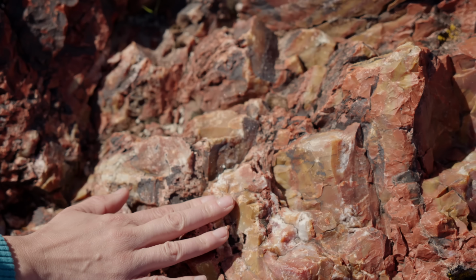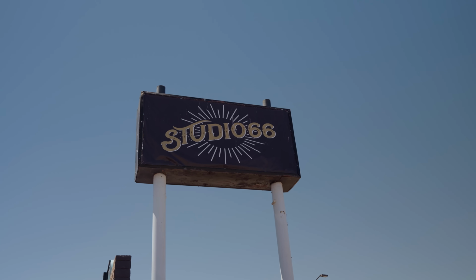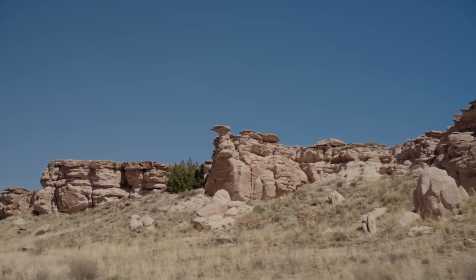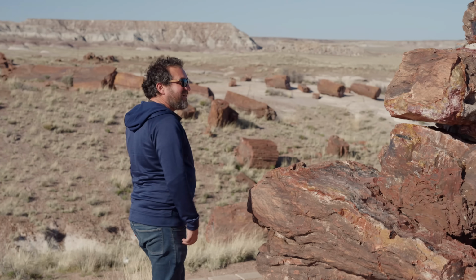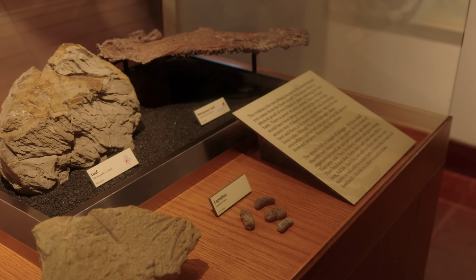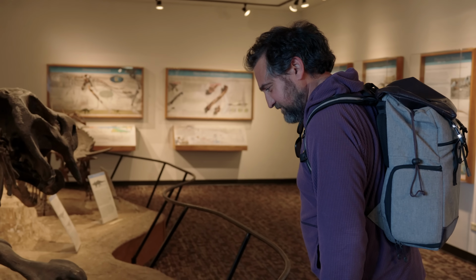For today's episode, we're going to start in the south, then pop out of the park to show you where you can grab a delicious bite to eat before continuing to the north and then completing the loop back to our campsite in the south. The visitor center in the south is home to the historic Rainbow Forest Museum, the original park headquarters, where you can step back in time and learn about the park's animal and geological history.